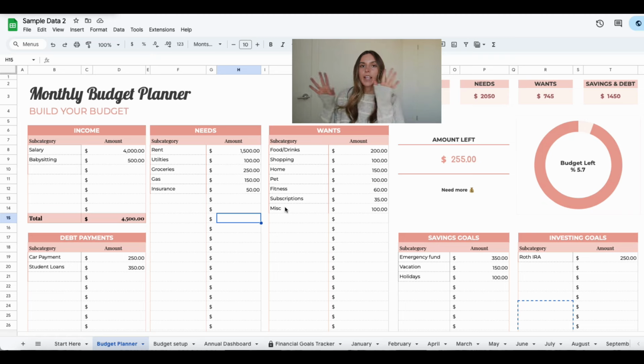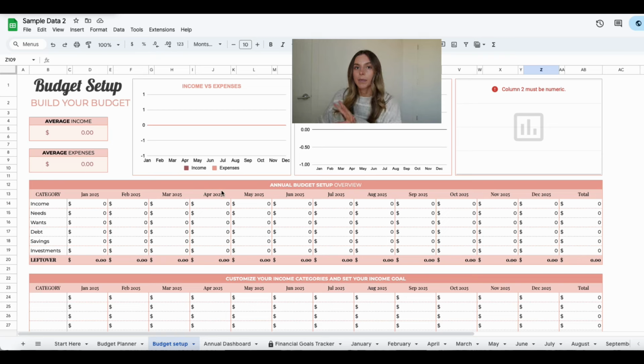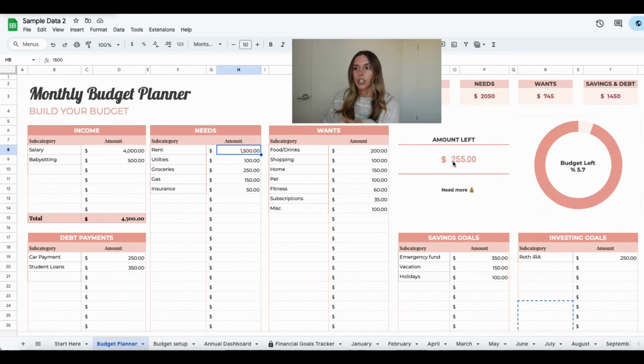This tab is just an overarching average of, on average, I earn about this much per month. I spend about this much per month. Don't get into the weeds of, well, one month I'm going to spend more because of this, because the budget setup tab is where we're going to actually put in all of that monthly data and create our budget every single month. The planner tab is really just to get us started so that we can see, on average, we earn this much, we spend this much, and we should have about this much left over to save. You don't have to use this planner tab at all. You can get right into the budget setup tab if you like that.